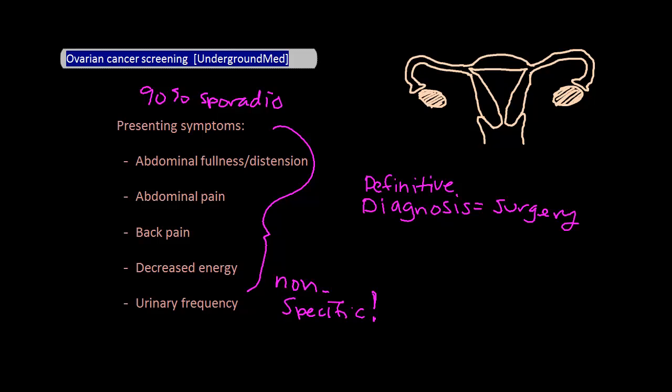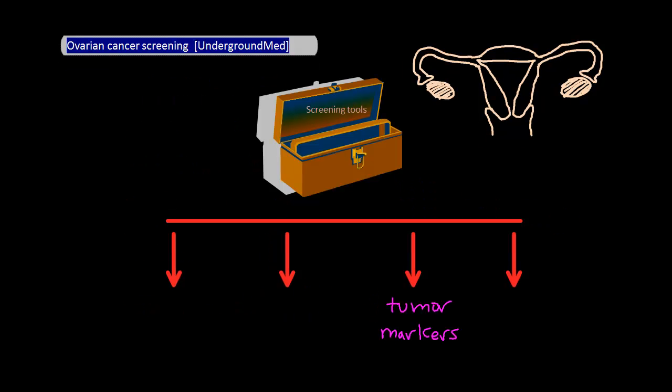Now, given that we don't have any particularly good screening tests, let's look at our toolbox of what we do have. Our toolbox of ovarian cancer screening tools would contain the following: CA-125, transvaginal ultrasonography, tumor markers, and proteomics. Let's go through each of these tools in a little bit more detail.